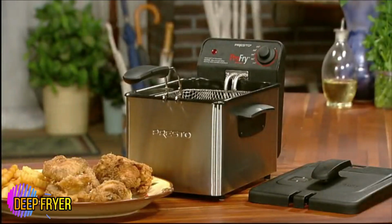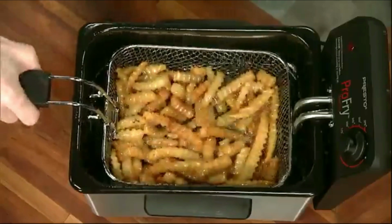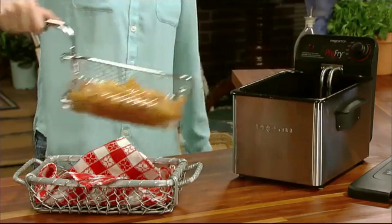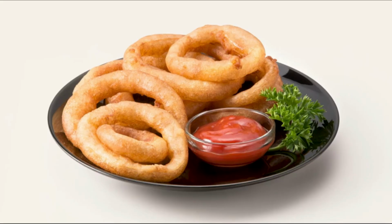Deep fryer. Oil filtration system. Advanced technology automatically filters and stores oil in a sealed container, ensuring easy cleanup and cost savings through reusable oil. Enjoy hassle-free deep frying with this innovative feature.